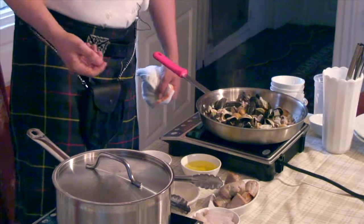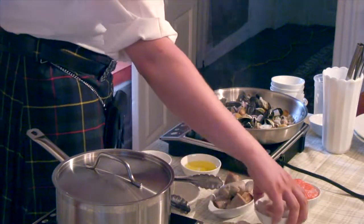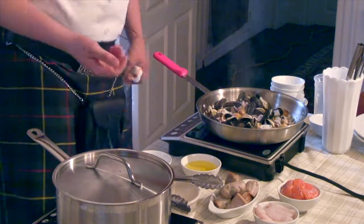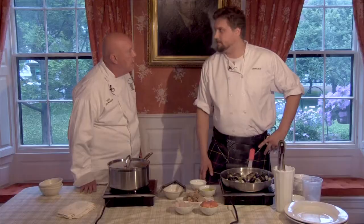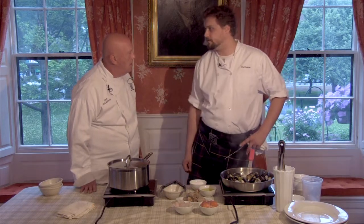Right. Great. So we're going to put in our fish now, which we have Scottish salmon, and we also have some local haddock from Massachusetts. Excellent. Now, you said Scottish salmon. Yes, I'm using Scottish salmon. It's a little higher in fat content due to it being one of the cold water salmons.